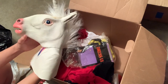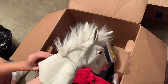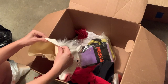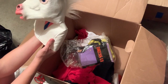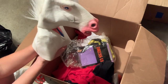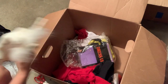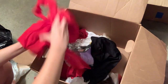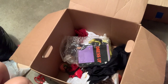Here's a unicorn. I don't know, do you think that would fit a, it's Archie McPhee. Do you think it goes on a head, like your head, and then just sits? I'm gonna look it up. It's kind of funny though, right? It's a unicorn, and it says Archie McPhee right there. I think it's vintage. I think I got somebody's costume box.